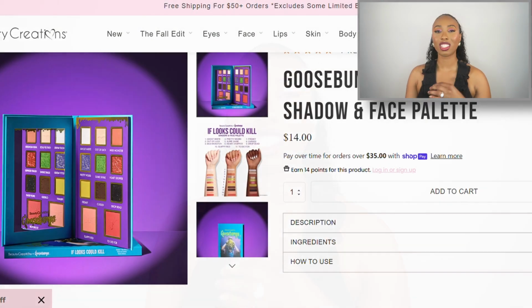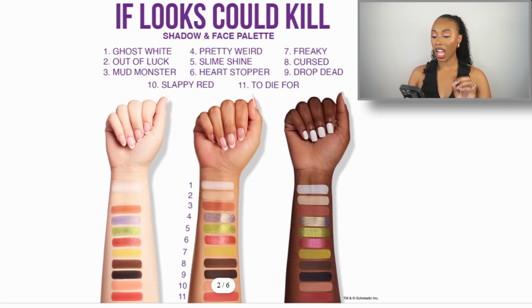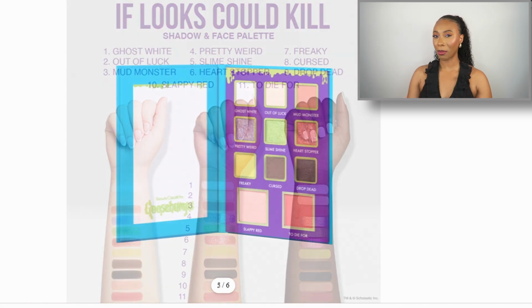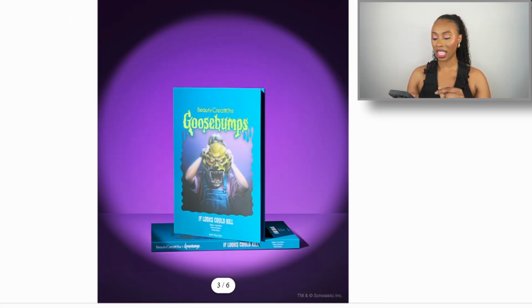The next palette we're gonna be talking about is the Goosebumps palette by Beauty Creation. I just think that this palette looks so fun, so spooky. It looks like a great addition to a spooky collection. This palette comes with 9 shadows and 2 blushes. Ooh, it has that beautiful orange and green that I'm looking for. Pretty Weird's a really pretty silver purpley shade. I think that's really cute.